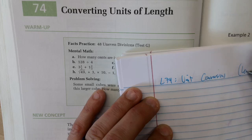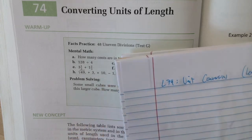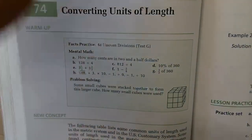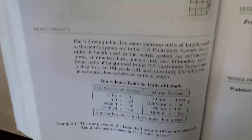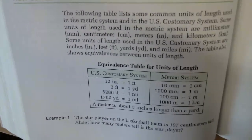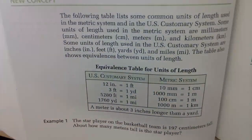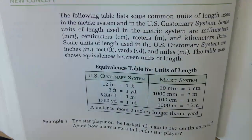Unit conversions of length. Okay, now you already did that. You watched me do it on the warm-up. Let's go back to some of the units we should know. And if you don't know them, you need to spend some time reviewing them and memorizing them.